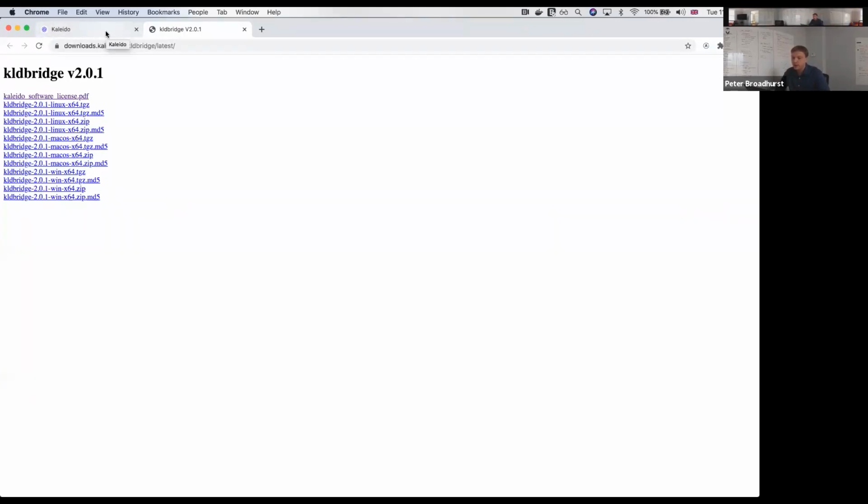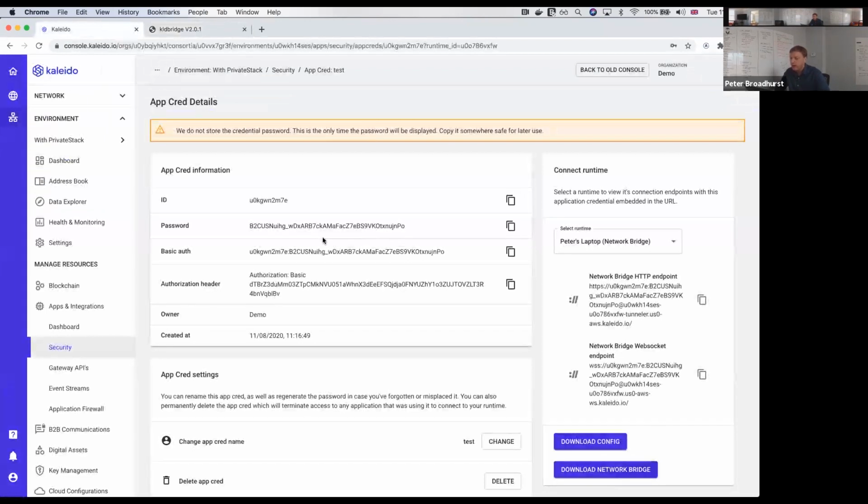This is a package that Kaleido provides pre-built for you to run in your private infrastructure, be that in a private cloud VPC, in your core on-premise private networks, or, and we'll talk about this a little bit later, in a yellow zone between your core private networks and the outside world. In this case, it's all one place. It's just going to all run on my laptop here, and I get this configuration file, which is almost everything that I need to stand up the bridge.